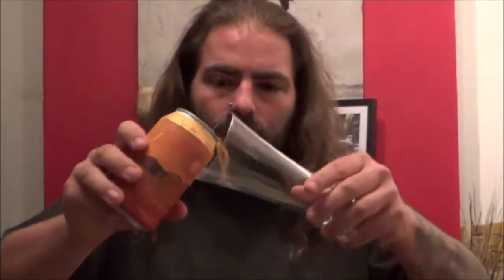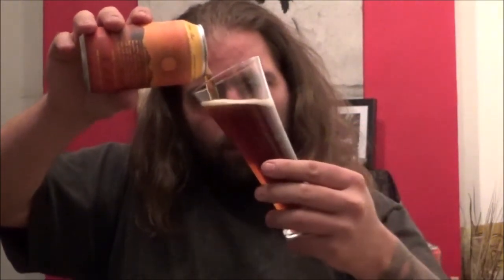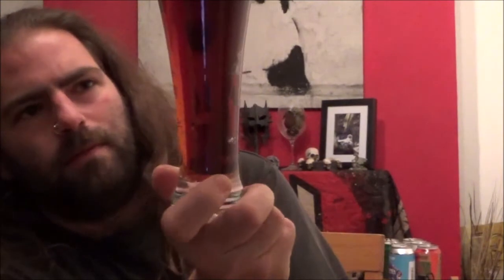Have a look at it. Barely any smoke to speak of on the opening. Let's get it into a glass. And there we have it. So, you've got about half a finger of slightly off-white head. Rich amber beer. I say amber, that's more a coppery red there. Steady carbonation. Certainly looks interesting.